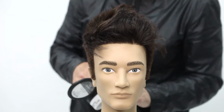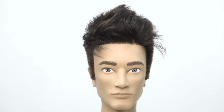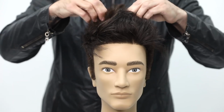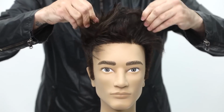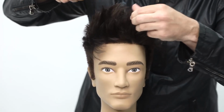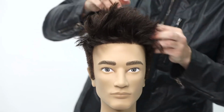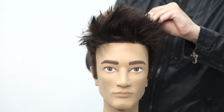Yep. So I'm going to take a little bit of hair product, very little. This is the Maverick Dry Paste. And here's why I use a little bit of product before I lighten the hair. Right now, the hair is very fluffy. So I'm going to create almost like little spikes in the hair with my hands, separating pieces. And then when I have those pieces separated, it's easier to apply lightener to the ends of it.